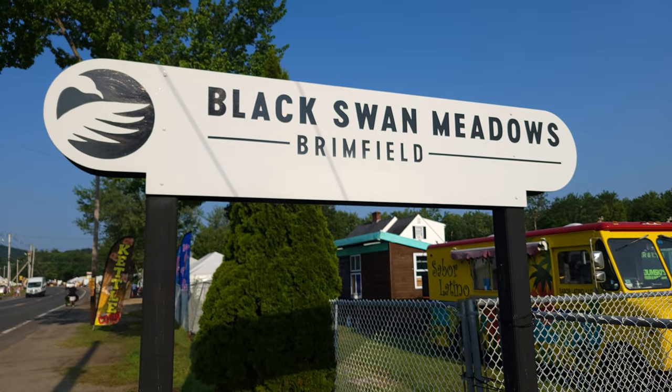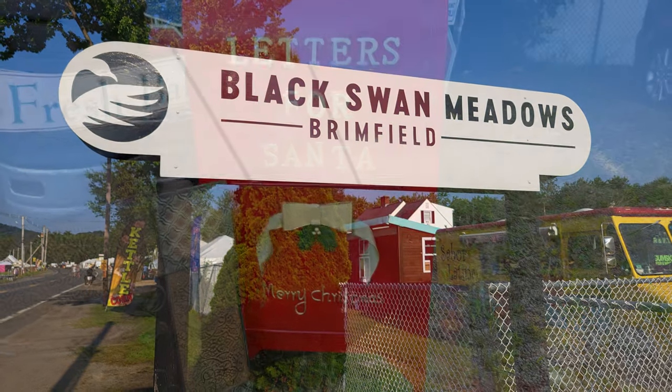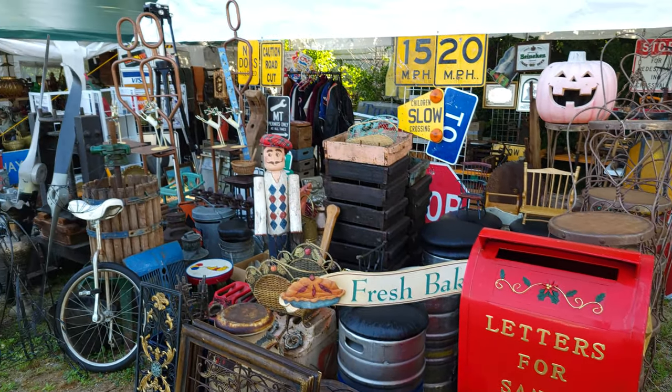We headed over next to Black Swan Meadows, which is another venue. These are all right next to each other. So we walked on over, and one of the things you saw was this. The Letters for Santa mailbox. I was shocked. Yeah, it was great.